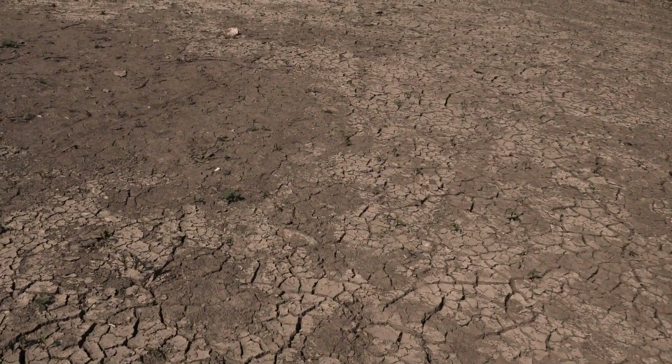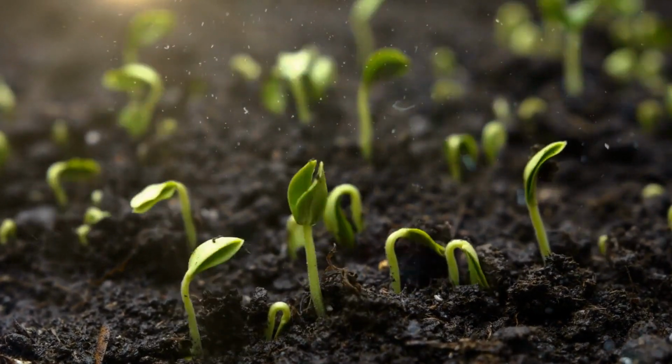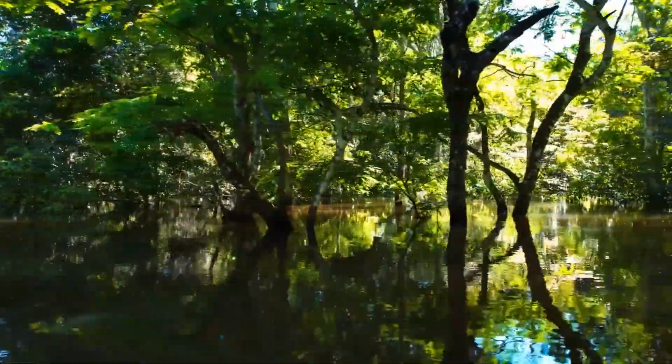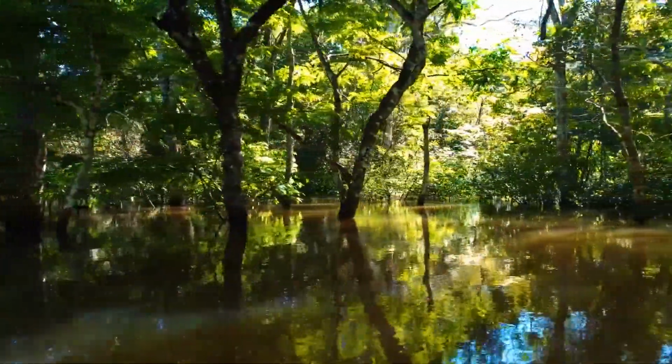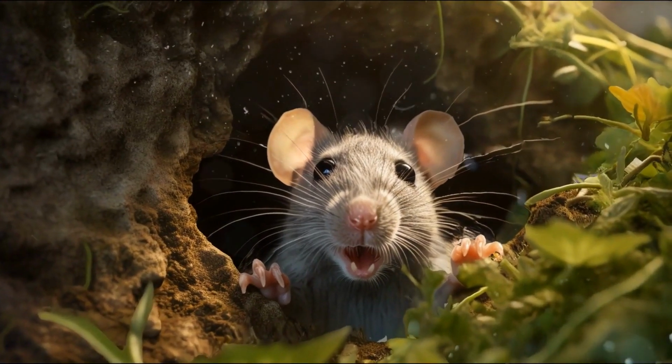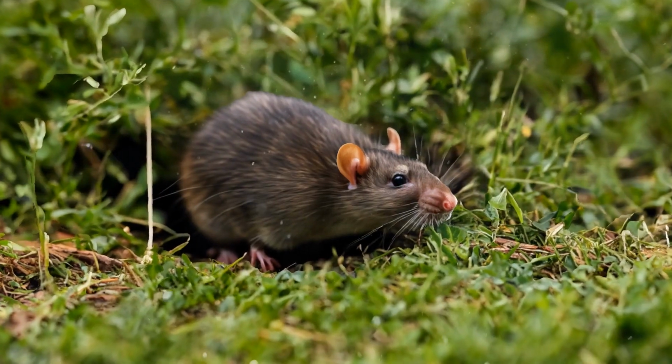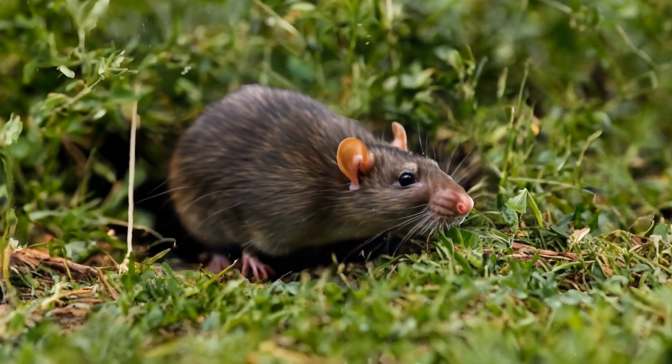Fortunately, not for long. The seeds of plants and trees have survived the apocalypse and are now blooming with renewed vigor. Nature is filled with colors again. Little creatures similar to rats have been hiding in the ground and have also survived. And now they finally get out to continue spreading life.